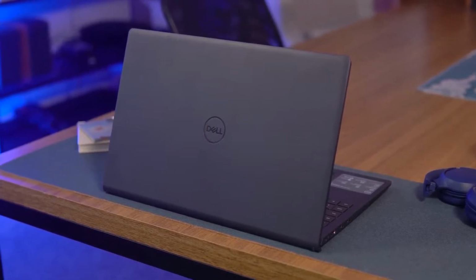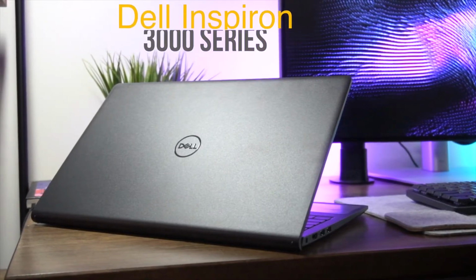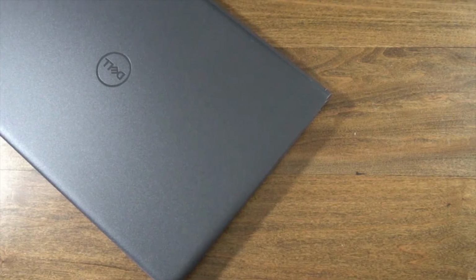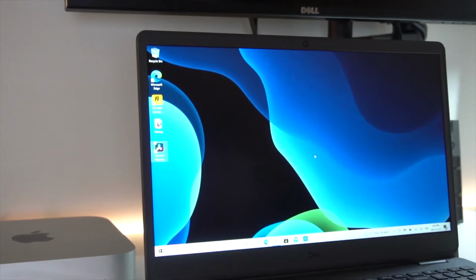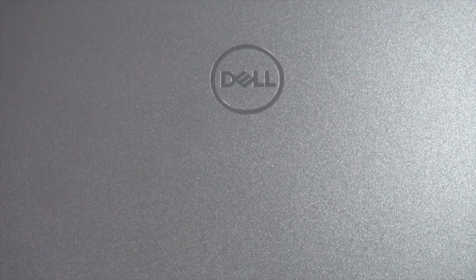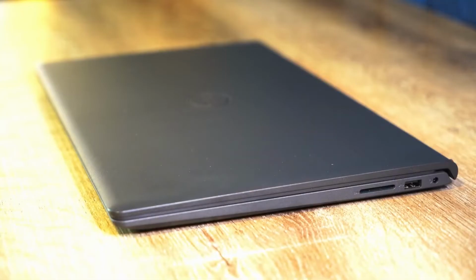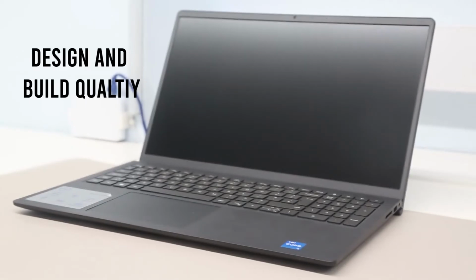Hello friends, today we are reviewing the Dell Inspiron 3000 series, one of the more budget-friendly options on the market. This review will explore the design, performance, display, battery life, and overall user experience of the Dell Inspiron 3000. Is it the right laptop for you? Let's break it down. Let's talk about design and build quality.